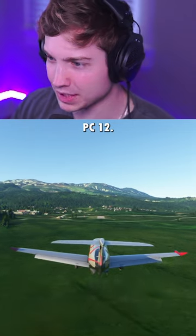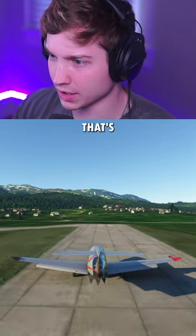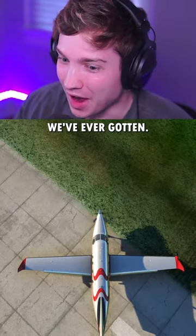We kinda stopped. And for our next plane, we're in the much bigger PC-12, but this does have reverse thrust, so that should help us here. Come on, let's get down quick. Oh, that's hard, reverse thrust. Come on. Oh! That's the closest we've ever gotten.